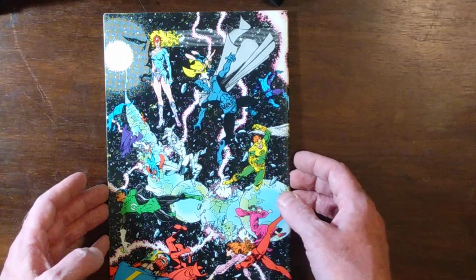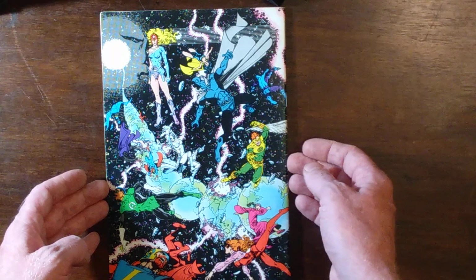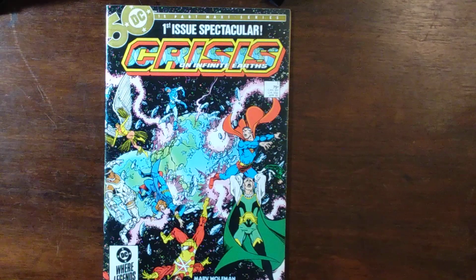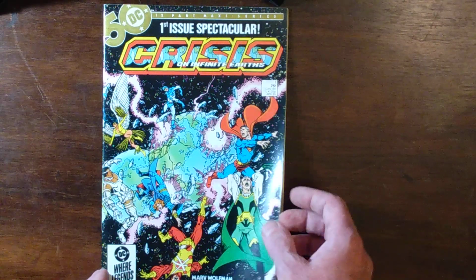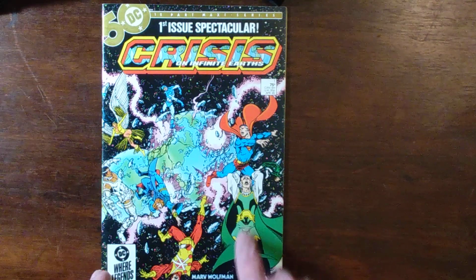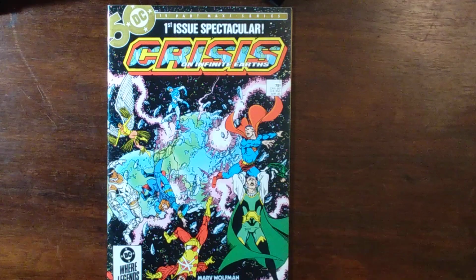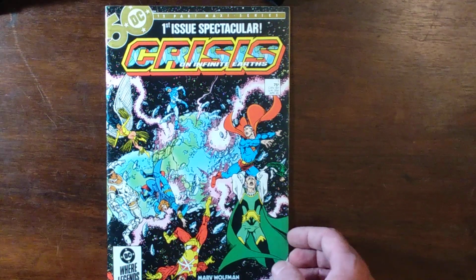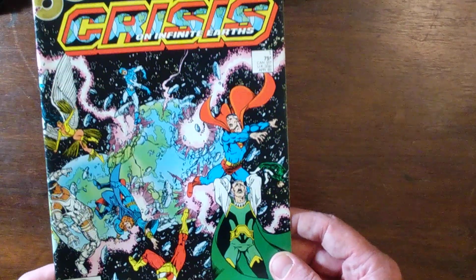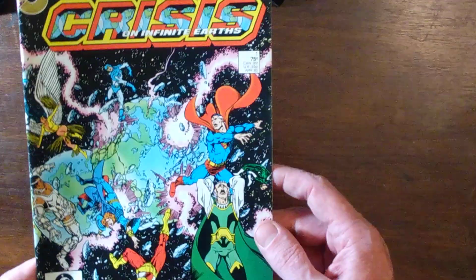And of course the cover too is a double gatefold cover. It's got all the heroes struggling in space here, which really sets the tone for what this issue is. All the heroes just kind of lost, not really knowing what's going on. We've got Pariah here, just the dread on his face. And George Perez, of course, is the artist. A lot of people consider this some of his best work. He's a Teen Titans artist, with lots of work at DC and Marvel over his entire career.